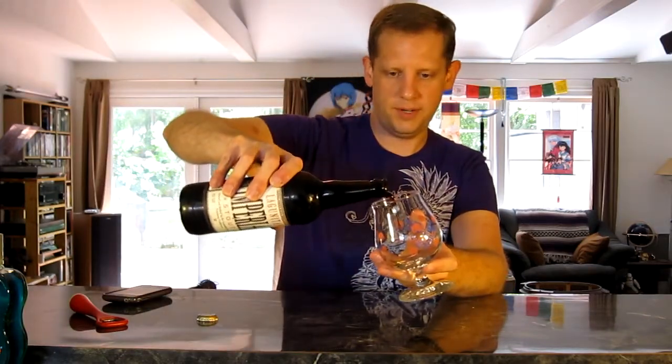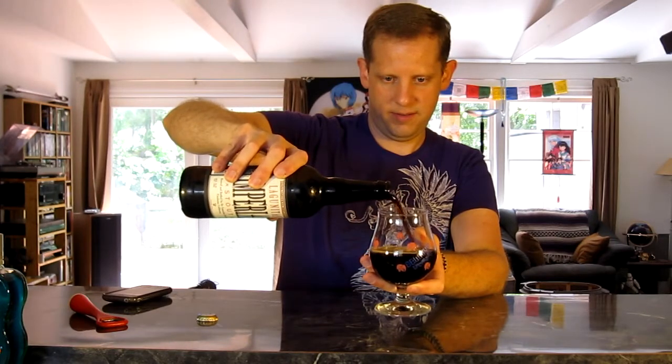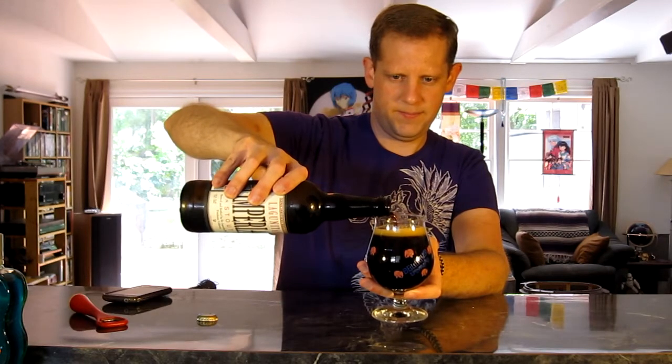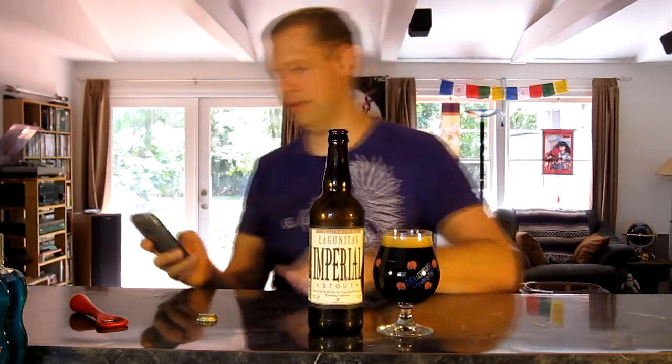I'm going to drink this out of a snifter since it's an Imperial Stout. Alright, so we got a little bit of head on there, pretty decent for such a high alcohol beer. So let's go ahead and see what the aroma is like on this.